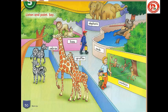We have here monkeys. Excellent. And we have here lions. Repeat after me. Lions. Excellent. Supers. We have here elephants. Excellent. We have here seals. Who can tell me what's the color of these seals? Gray. Excellent. They are gray.